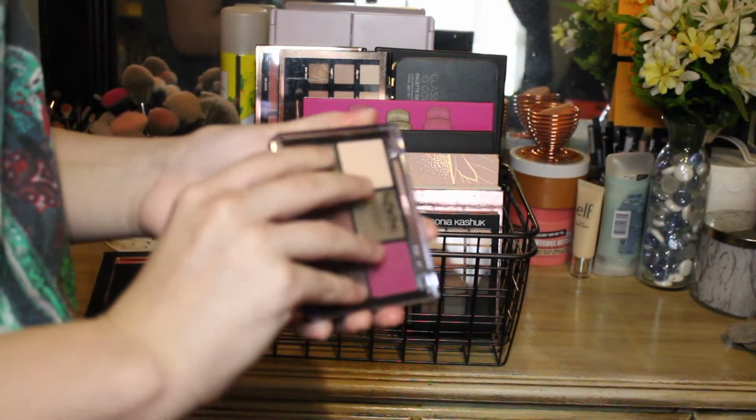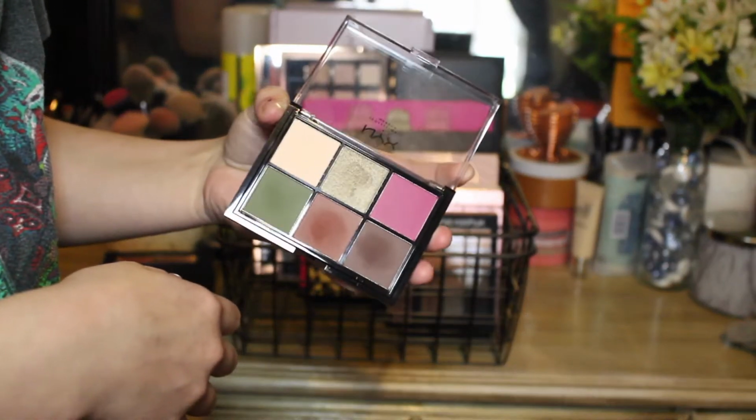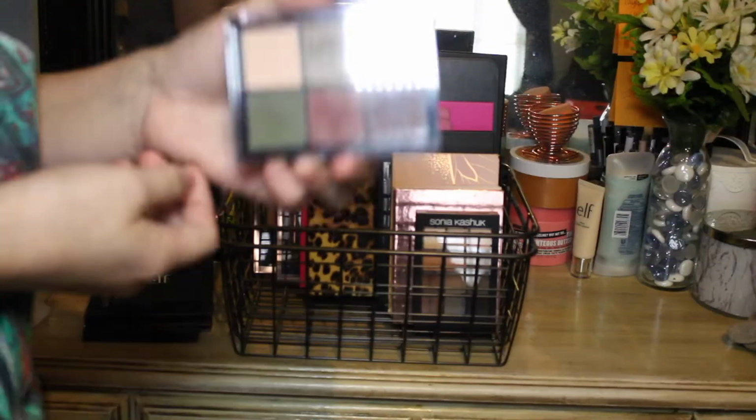Okay, so this is the NYX Shadow Look Set 17 palette. I hated this palette when I tried it out, probably because I didn't like the eye look I did with it, but also I know I'm never going to use it again, and I don't need this. I just really like that color. I'll just declutter this one.